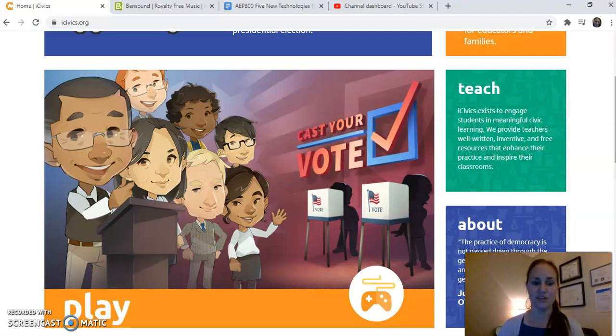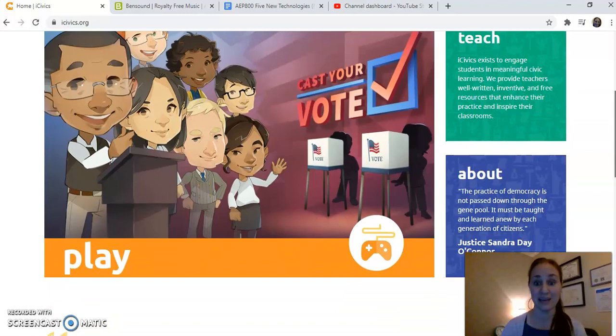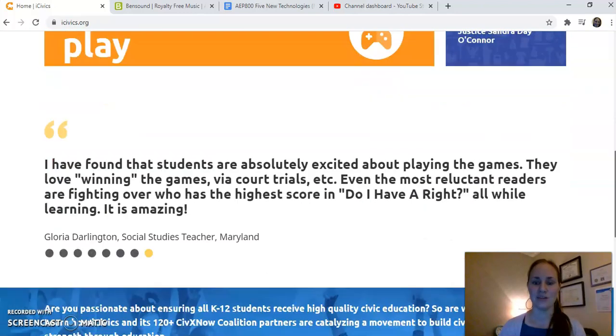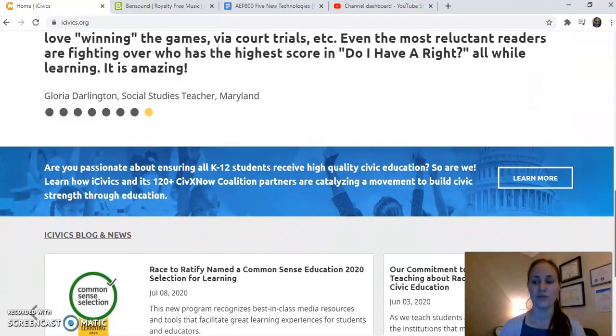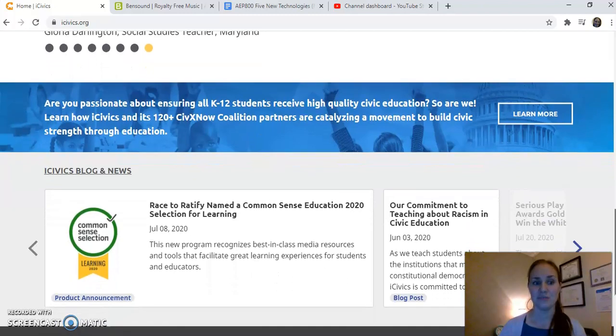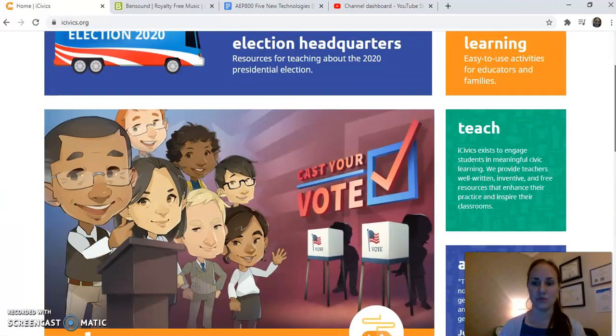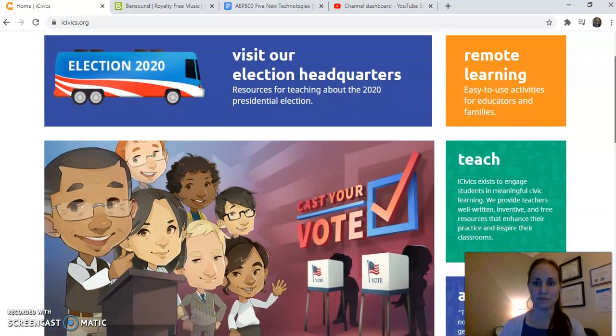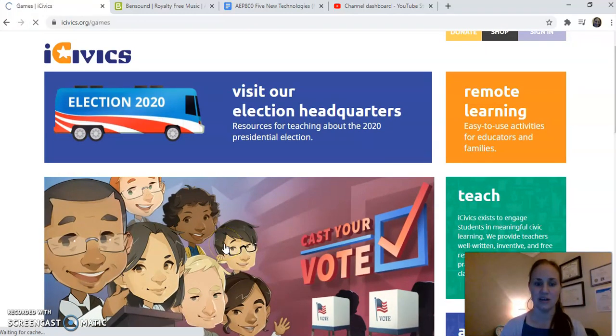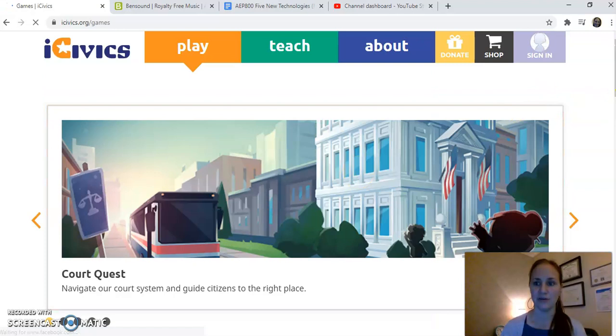Right now we're heading into voting season in 2020, and so this is something students can explore and look at. There's a game. They can understand the voting process. Just a really useful, easy to use site that I mentioned is free and safe to use. It comes with teacher resources. Let's go check out this particular one, there we go.